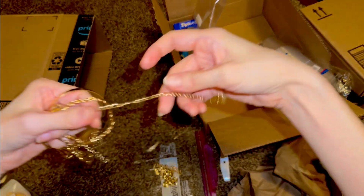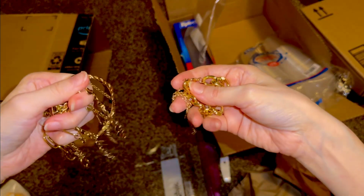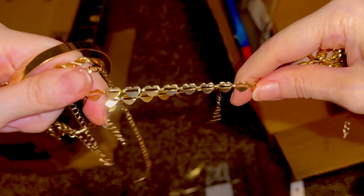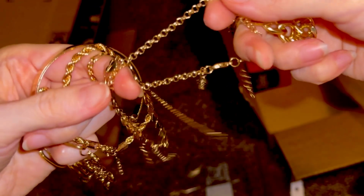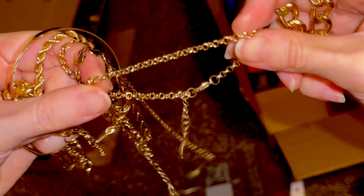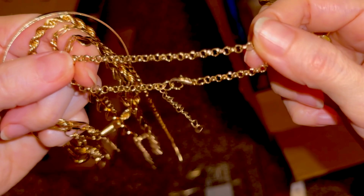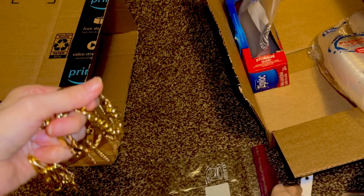Let's see. Here's the other one. They have like a rose gold tone, but not really. This one has hearts on it. This is just a plain one. I guess you could stick charms on this one. This one's cute. And then a regular chain one.